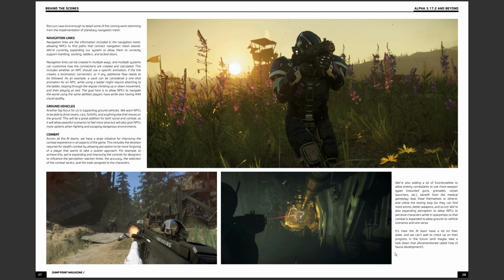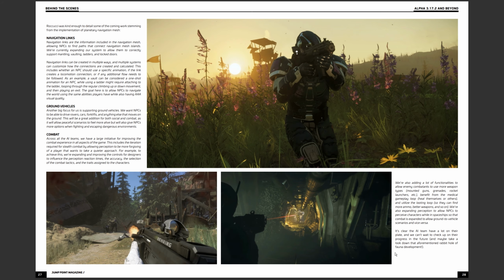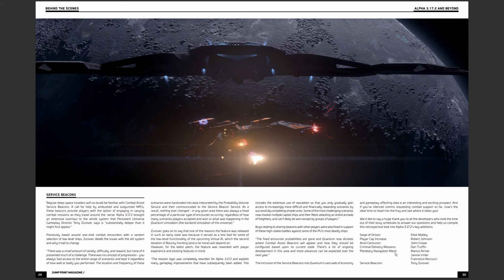I'm trying to read this. I am dyslexic, but it's not really an excuse, but some things I won't be able to pronounce. Look at that ship. Whoa. That's huge. Huge ship. Massive. I'm not sure what this one is.